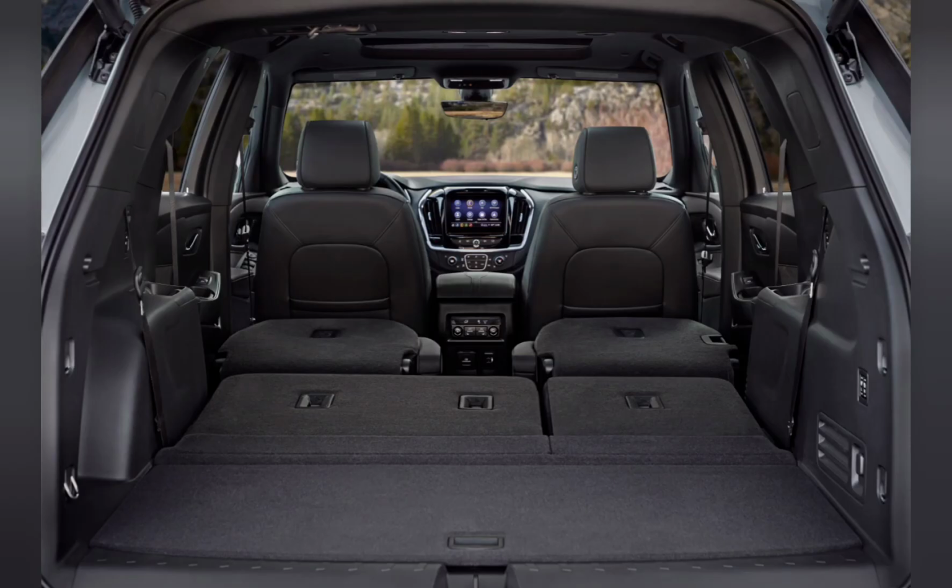Yeah, those auto high beams, man, don't get you in some trouble. They just be flashing when it's too dark.